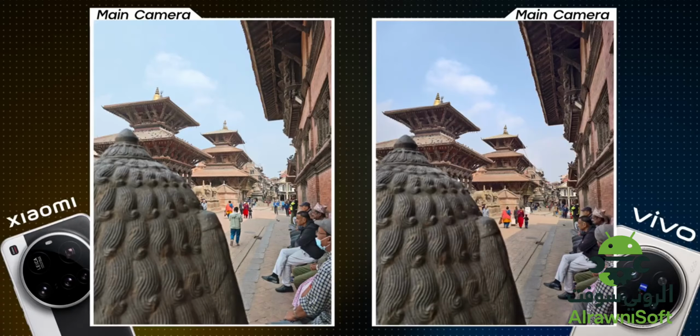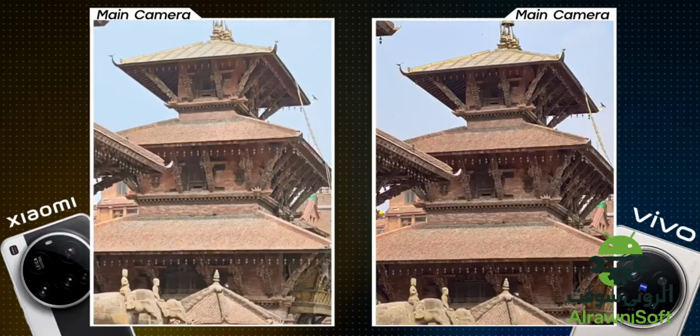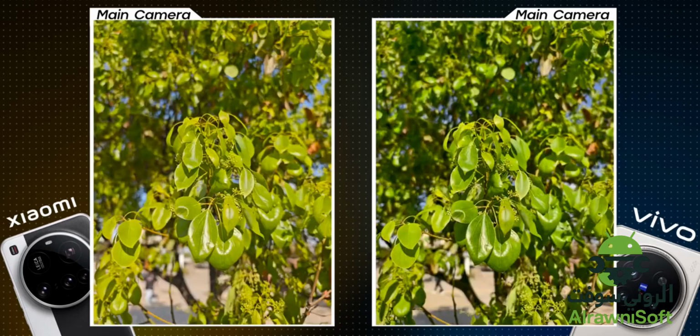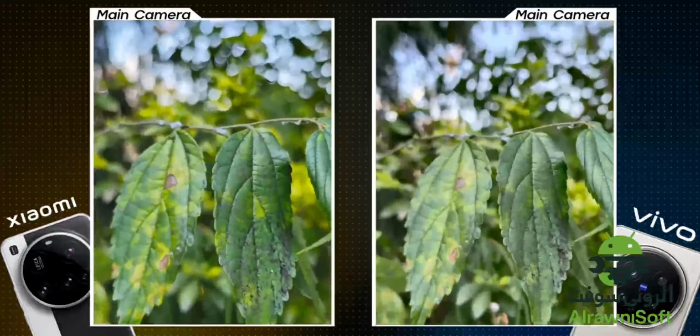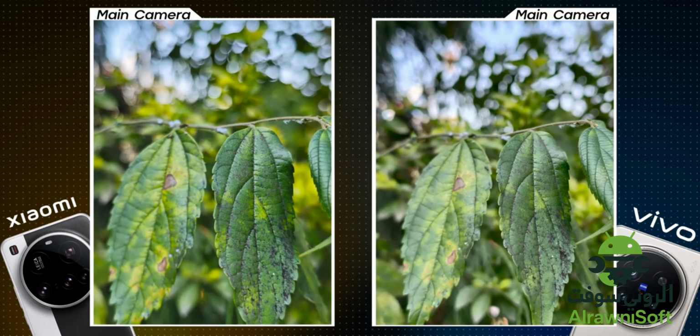The only point of difference I found was that Xiaomi's highlight management in a lot of instances was weaker, while Vivo just nails the highlights in every single picture it clicks. I guess this is something Xiaomi will fix with further updates, considering the 15 Ultra just launched and Vivo has already gotten a fair share of updates. Although I have to tell you, Xiaomi's depth of field in close-ups is quite good.